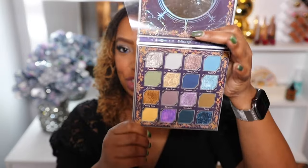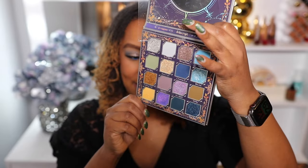And I've really been having fun just dipping into my collection, playing with my palettes. I'm making a conscious effort this year to touch a lot of different things in my collection. Because when I was going through my declutter of my eyeshadow palette collection at the top of the year, I was like, so much stuff I haven't touched. And then there's so much stuff that I want to wear.